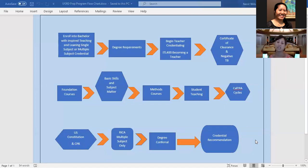For those who want to teach elementary school, you have to take what's called a reading instruction competence assessment, another exam. And again, it's only for those who are doing multiple subject or teaching elementary. And then you'll need to get your degree conferred for your bachelor's. And then my team of credential people will recommend you to the California Commission on Teacher Credentialing, which we refer to as the CTC, for your credential.